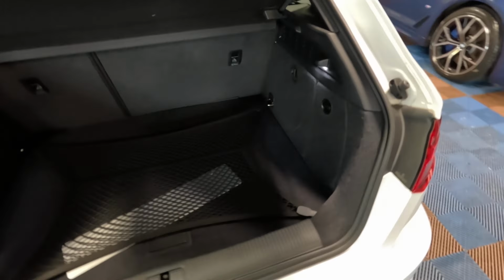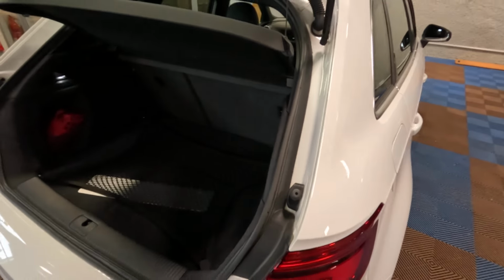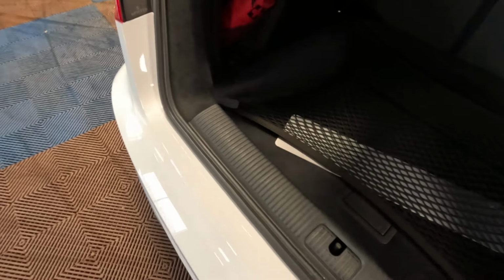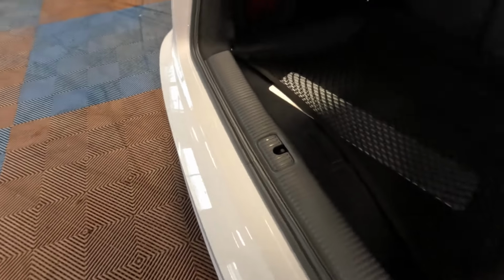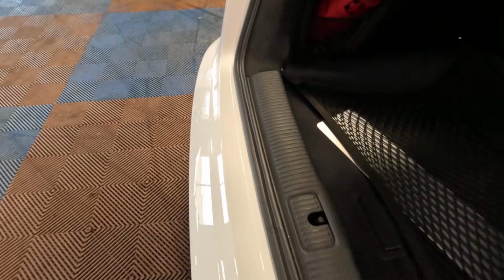This boot looks like it's hardly seen any weekly shoppings in here at all. The carpet is absolutely perfect, and even the entry plate along the back, there's like no scuff marks on it whatsoever. If we have a look at the top of the rear bumper, we can see that's the same in the paint.